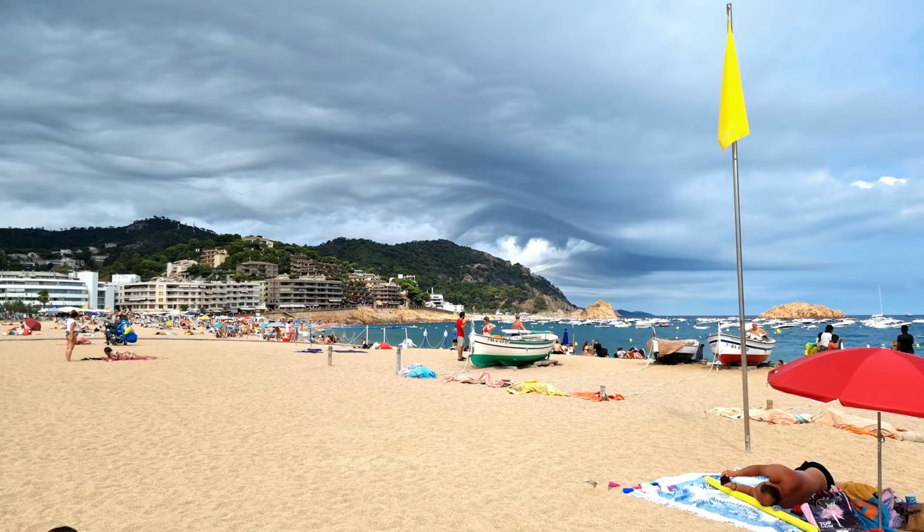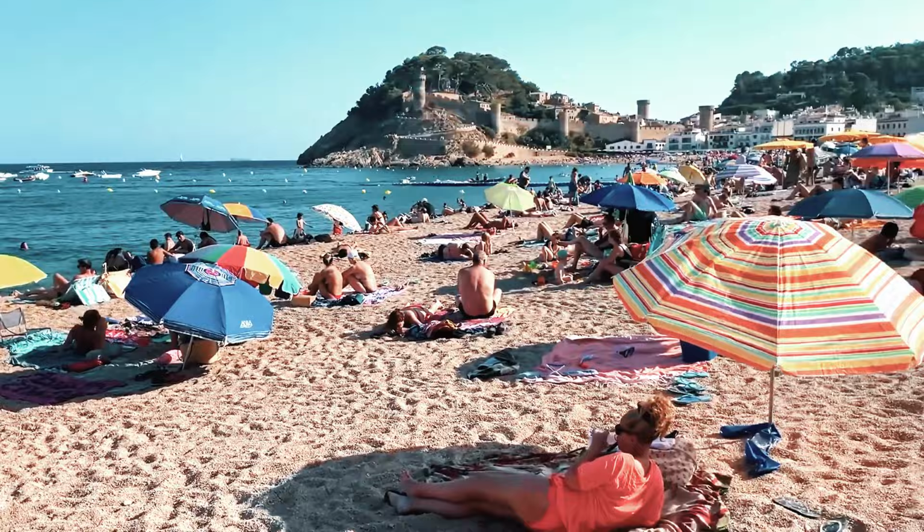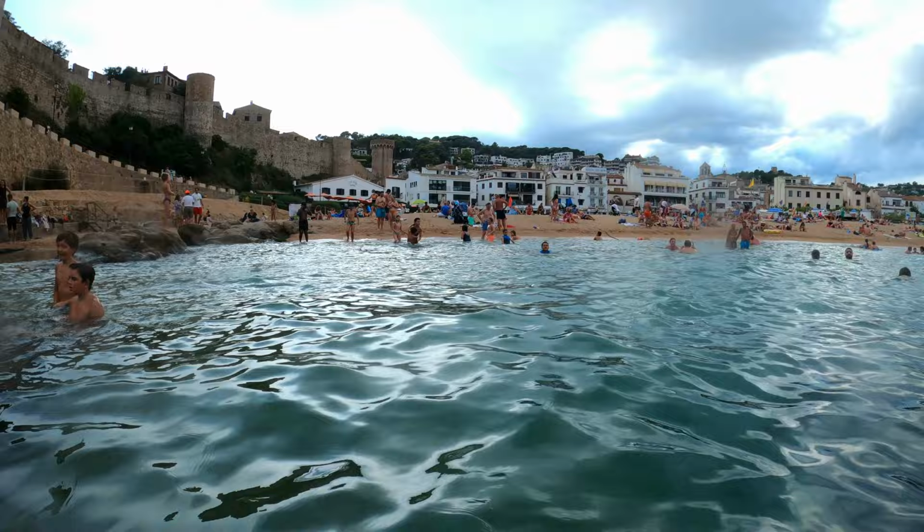Tossa de Mar is surrounded by green mountains and dominated by a 12th century castle. The town is distinguished from other Costa Brava cities for its beautiful old medieval masterpiece.